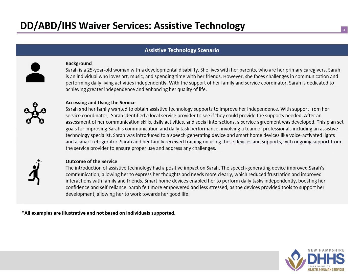So now we will walk through a fictional scenario of an individual who is accessing assistive technology. Sarah is a 25-year-old woman with a developmental disability. She lives with her parents who are her primary caregivers. Sarah is an individual who loves art, music, and spending time with her friends. However, she faces challenges in communication and performing daily living activities independently. With the support of her family and service coordinator, Sarah is dedicated to achieving greater independence and enhancing her quality of life. So how does Sarah access and use assistive technology?